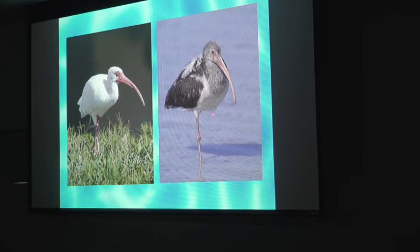But this one often confuses people. This is an immature white ibis. During the first year or so of its life, their body feathers are not white. They're more brownish. And then they will molt their feathers. They will lose the brown feathers, and they will grow in their white feathers when they become an adult.